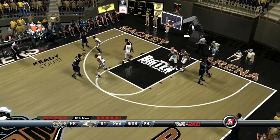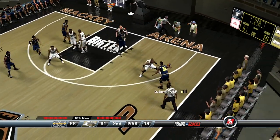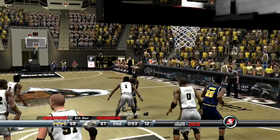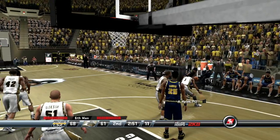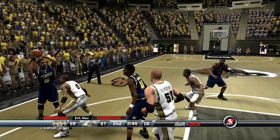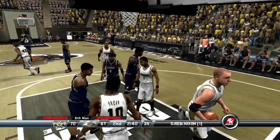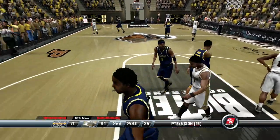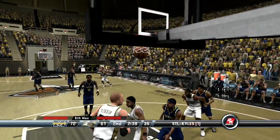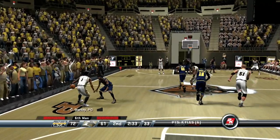Reed swings it to the wing. Number two. Has it. High post. Reed passes to the right wing. Number 25. He grabs the rebound. And the last layup is dropped in by Nixon. They're getting set to inbound the ball. Number 51 inbounds the ball. Number two flips it in for two. The streak continues, and that's 17 unanswered.